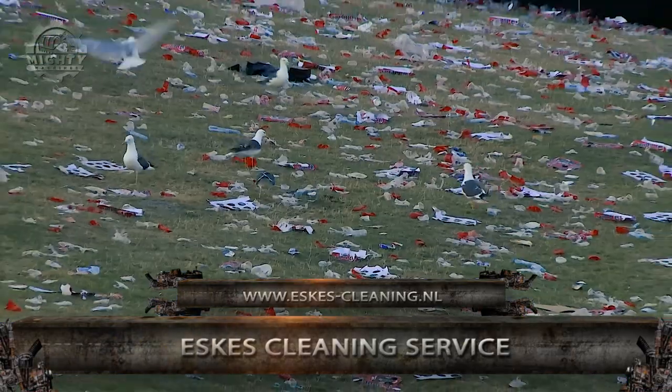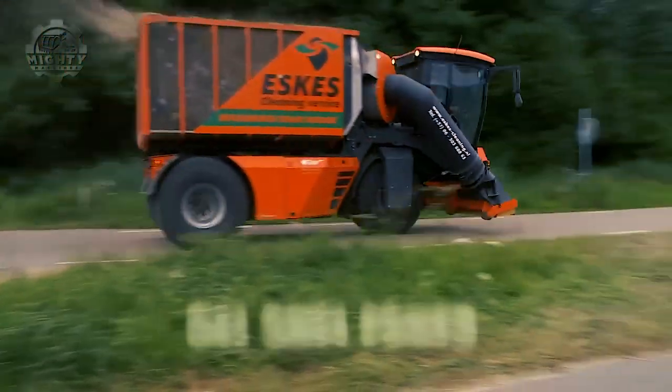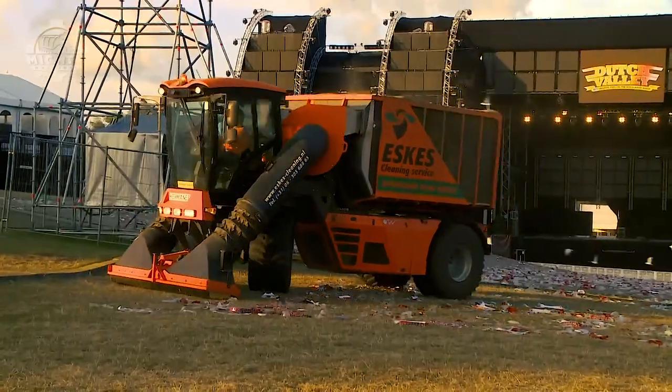A specialized vehicle called the Esquez Cleaning Service Vacuum Cleaner is utilized to clean up sizable areas after concerts and festivals. Its foundation is a typical truck chassis, but it has been altered to add a variety of qualities that make it ideal for this job.